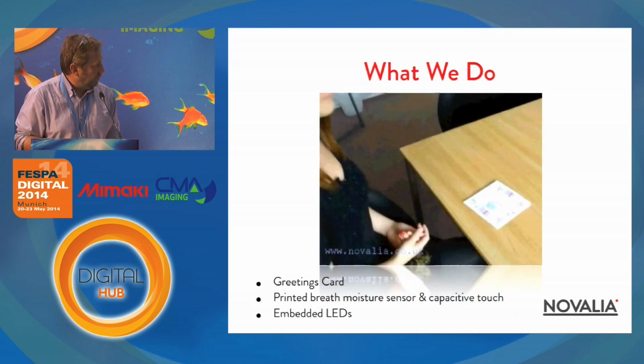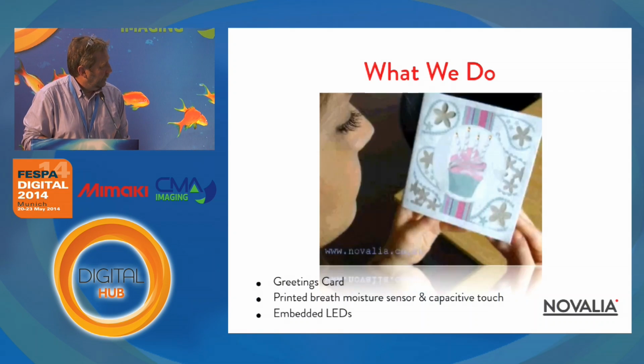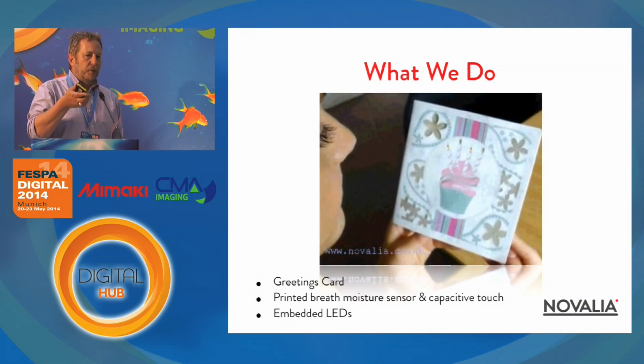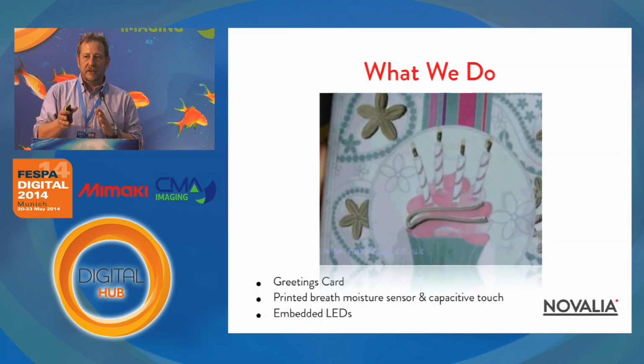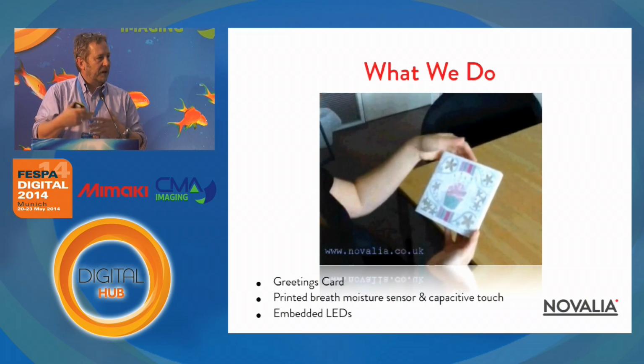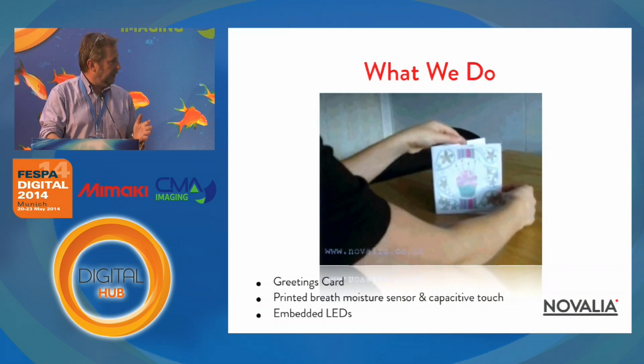We created the card to demonstrate what we developed. So as Maria's breath hits those two printed tracks, the electronics we got attached to there recognises the moisture, recognises the resistance change, and of course, back to designing a consumer experience.